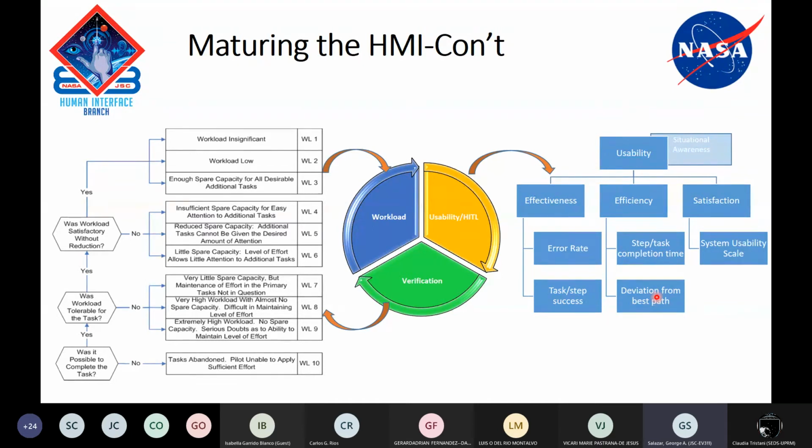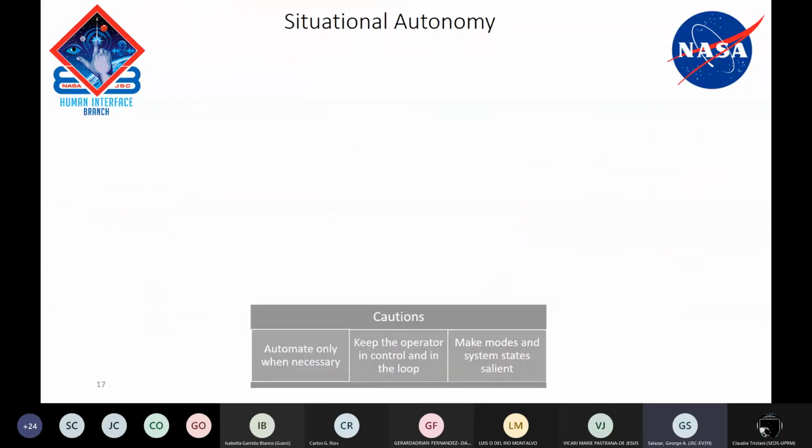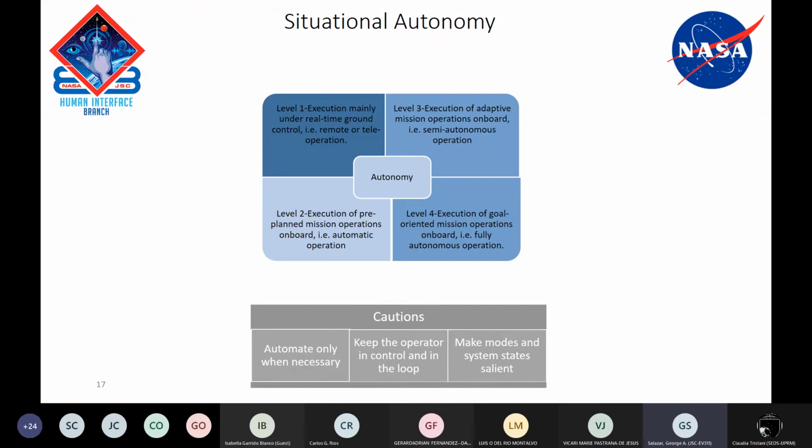Deviations from best path. What are my deviations in order to come up with the best way? Satisfaction. This is clearly an important one. System usability scale. There's a usability scale to figure out how satisfied you are using the system. In the background is situational awareness in all this.